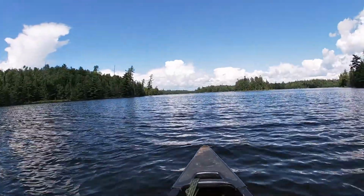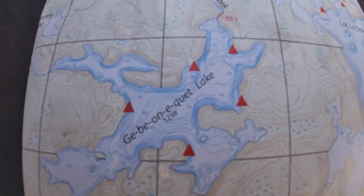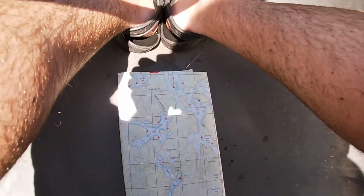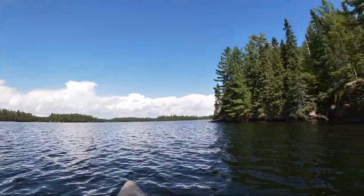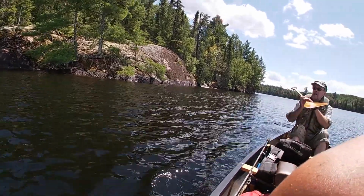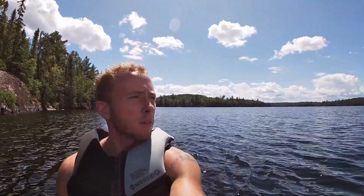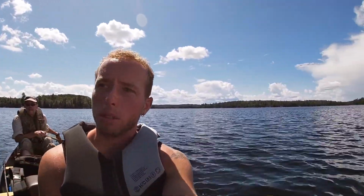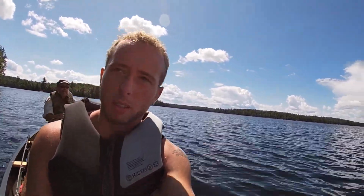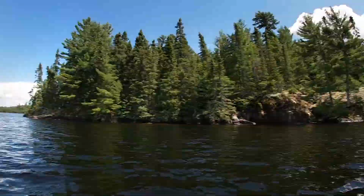All right, portages are pretty much so done for the day. We got two tiny ones left. So let's get right to it. All right, Ge-be-on-e-quet Lake. We're about here. Probably the biggest lake we've been on all day, besides Oyster Lake. But we never got to the big part of Oyster Lake. It's really pretty.